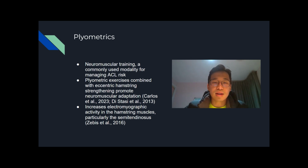Zeves et al. highlighted that plyometric exercises combined with eccentric hamstring strengthening promoted neuromuscular adaptations, where the study showed that this training increased electromyographic activity in the hamstring muscles, particularly the semitendinosus. The early activation of the semitendinosus has also been shown to reduce excessive dynamic knee valgus, a key driver of ACL injuries, thereby protecting the knee joint complex.